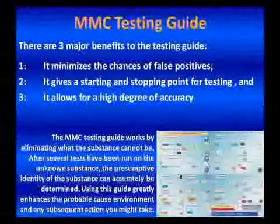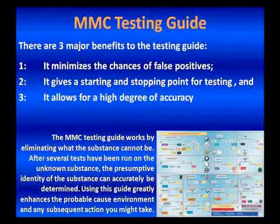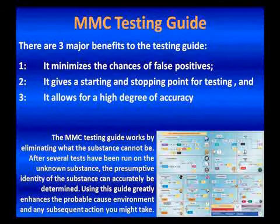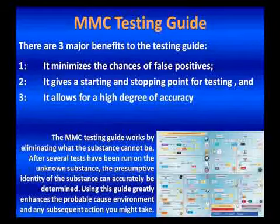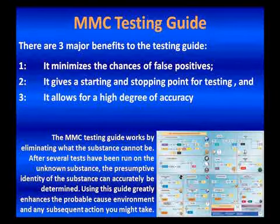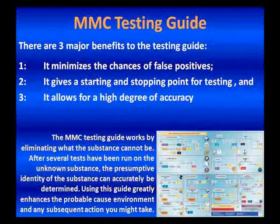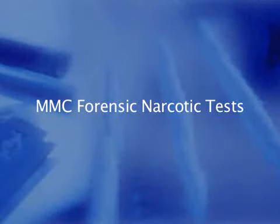There are 3 major benefits to the testing guide. 1. It minimizes the chances of false positives. 2. It gives a starting and stopping point for testing. And 3. It allows for a high degree of accuracy. The testing guide works by eliminating what the substance cannot be. After several tests have been run on the unknown substance, the presumptive identity of the substance can accurately be determined. Using this guide greatly enhances the probable cause environment and any subsequent action you might take. To be more accurate, you can use the M.M.C. forensic narcotic tests specified on the poster as FT testing.